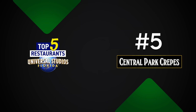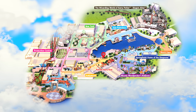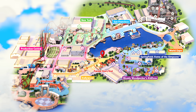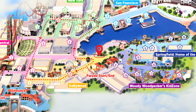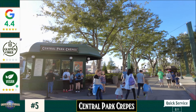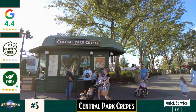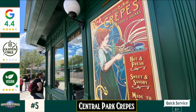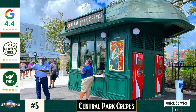For the first entry in my ranking, we're headed to Hollywood for the tiny Central Park Crepes quick service cart, which opened in August 2020, specialising in both savoury and sweet made-to-order crepes. The small cart has a sort of French Art Nouveau theming, with vintage-looking posters advertising the menu items. There's also Coke Freestyle machines tucked away around the other side.